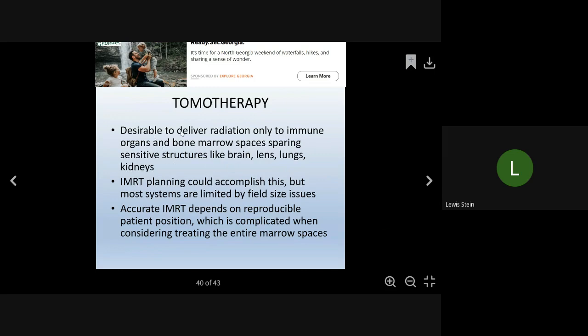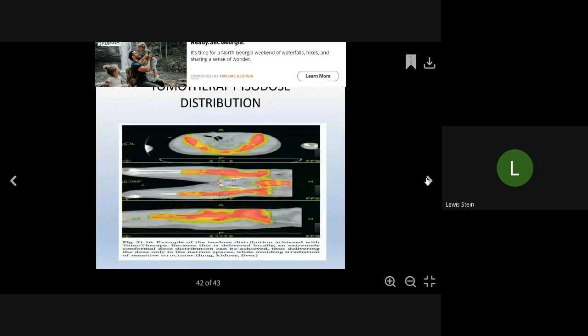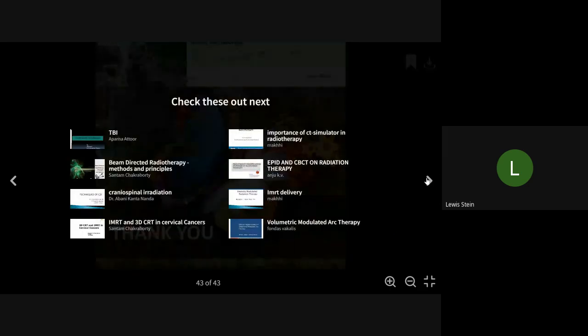So, and this is something I'm unfamiliar with, called tomotherapy, where it's desirable to deliver radiation only to the immunological structures in the bone marrow and spare sensitive areas. And I guess it appears to be positionally based. And they're giving you some of the ways that it's done. I'm familiar with it, so you can read through it as well as I can read it. And that's everything for that.